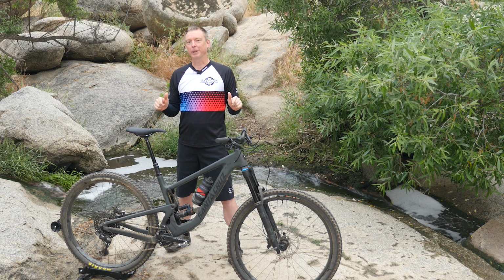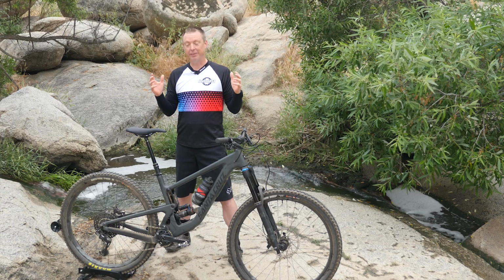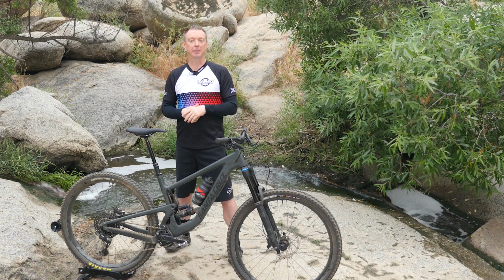This is not a replacement for the Hightower LT. There have been some people not so sure about the Megatower name, but I feel like that was the perfect name because that's exactly what this bike is.